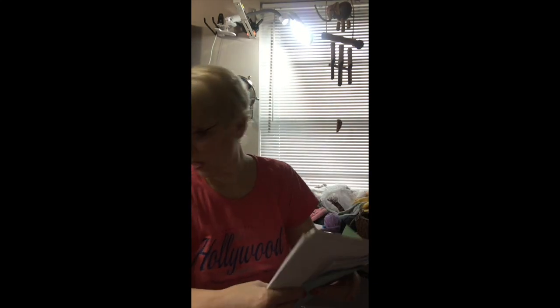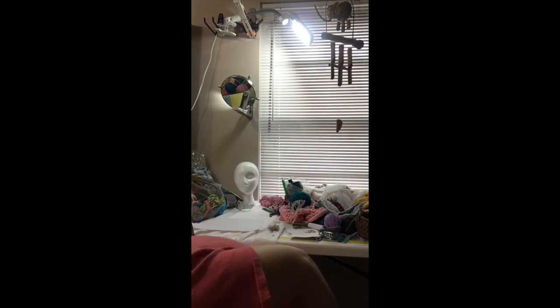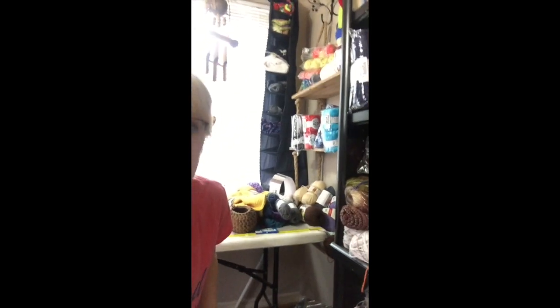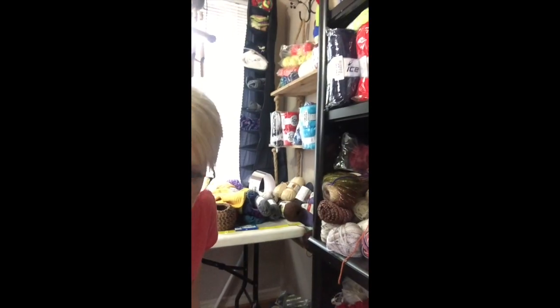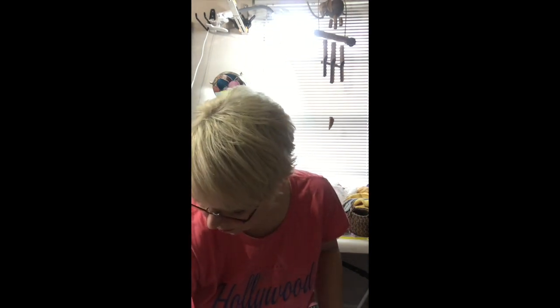Okay, so I have a box right here. I don't know if you can see that or not, just a box of patterns. Oops, sorry. Tripod's not straight. I got some of these canvases to do some free-form crochet on.